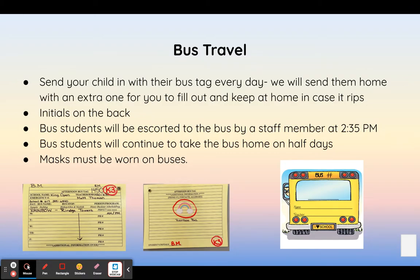As I said, bus students will be escorted to the bus by a staff member at 2:35. Bus students will continue to take the bus home on half days. So if we get out early, the plan is still the bus for them. And just a reminder, masks must be worn on buses.